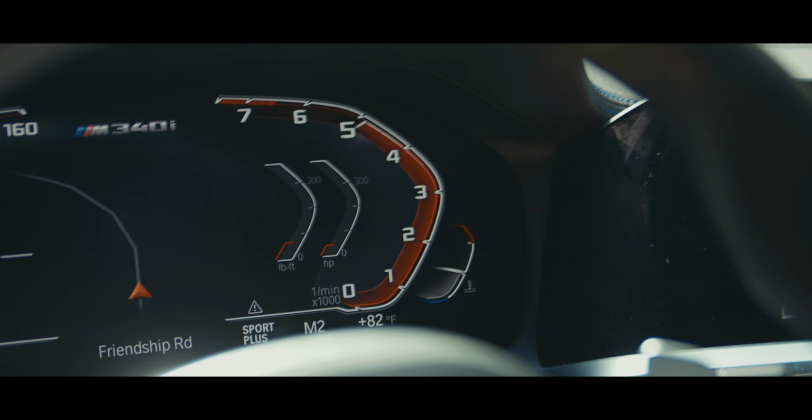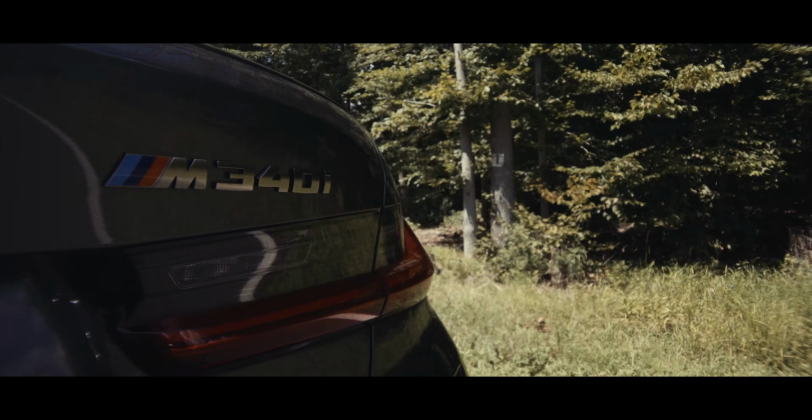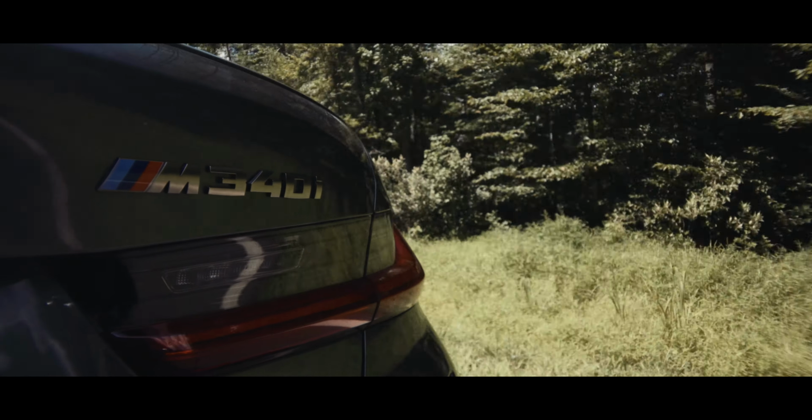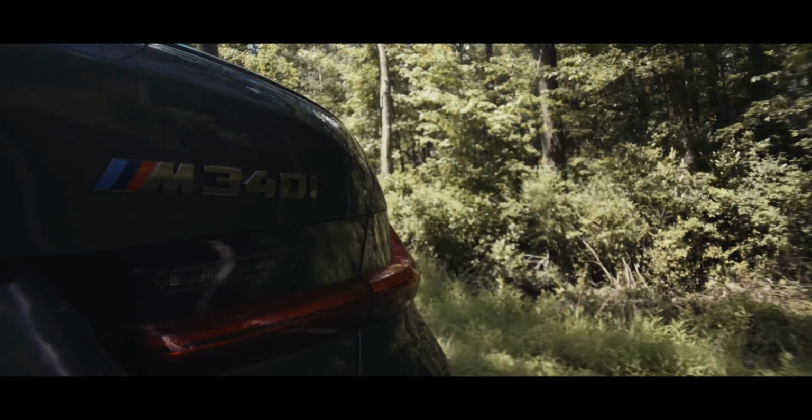Then there's the exhaust note. It sounds great, especially with the windows up. It's leagues better than the old 340i, and I'd say it sounds better than the Audi S5 as well. You can hear the turbo spool, the backfires and the downshifts, and the roar of the inline six.